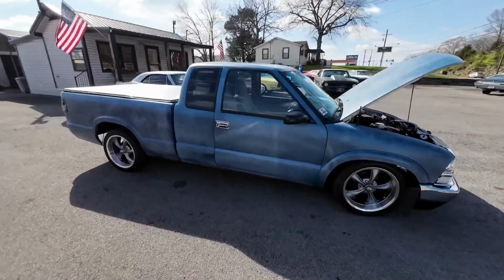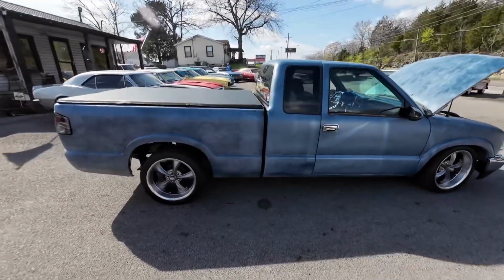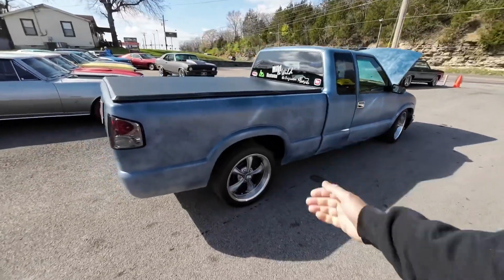And of course, we'll be going over any kind of flaws that I find throughout the video so you know what kind of car or truck this is.